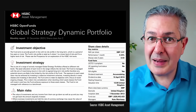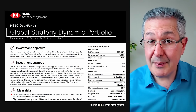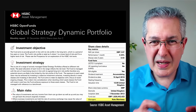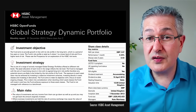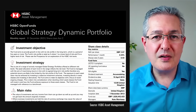Another difference between the two fund families is the way in which they're managed. HSBC is managed by active managers. So if we look at the term sheet from the second to highest risk profile fund, this is the Global Strategy Dynamic Portfolio, you can see that the fund manager has a name. At the moment it's Kate Morrissey, and her job is to tweak the portfolio within its risk bands to try and achieve the best outcome for their investors. Now that's assuming, of course, that she can tweak in the right way and that she can guess which markets are going to outperform. Of course, she'll never get that right, always, but she'll have a go.